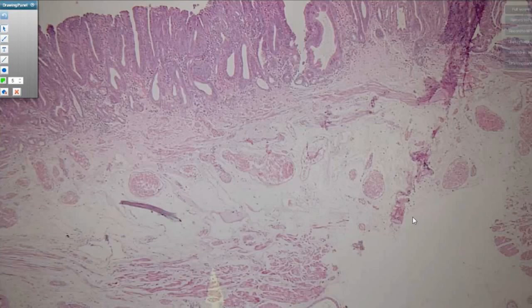submucosal. And there are different staging systems for the depth of the infiltration available. We call everything that is up here in the upper mucosa carcinoma M1. Everything that invades the upper layer of the muscularis mucosae, we call M2. Everything that invades the space in between, we call M3.